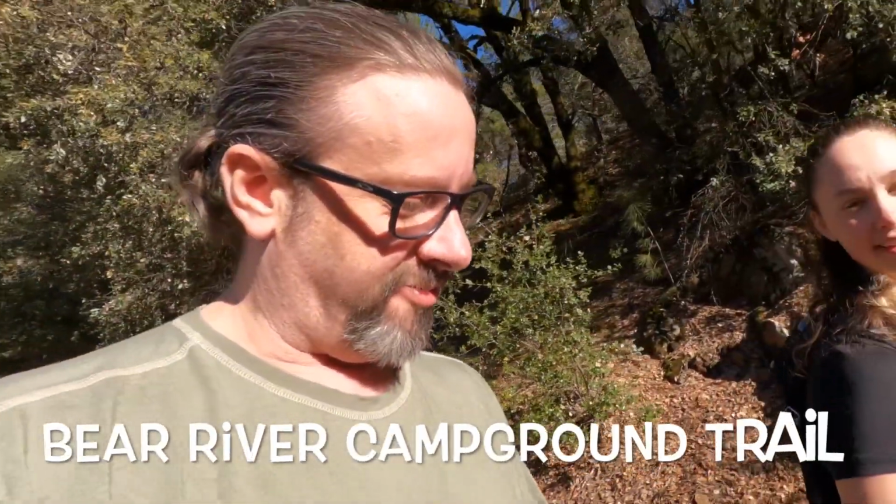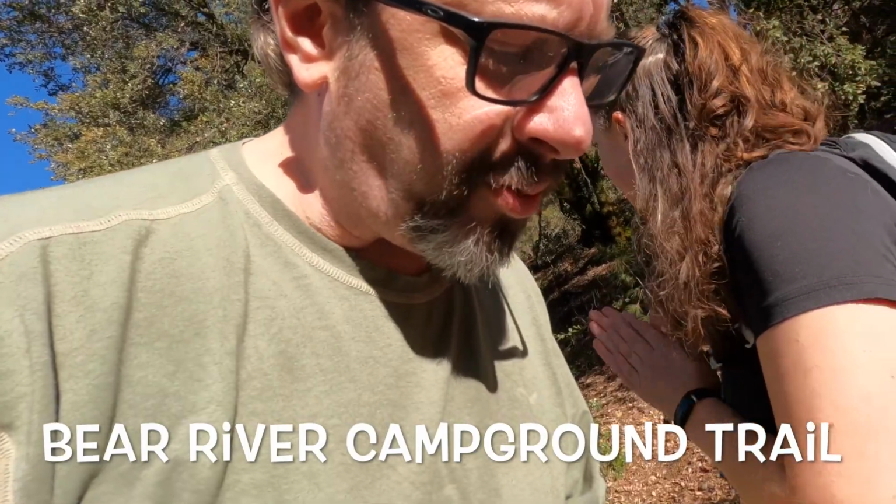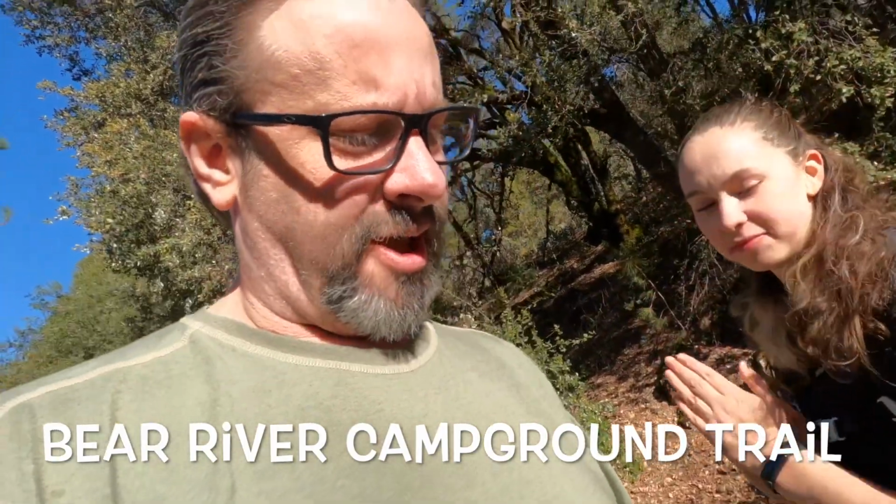So Nia and I are trying to do the Bear River Campground Trail. It is like 2 point something miles. I can't read that. 2.6 miles. And Google Maps took us all over the place, the wrong place. And we finally found the trail, and we're starting at the wrong end. But that's cool. And then we just had one guy here that told us about a couple of other trails around here that we might try out too. So anyway, we're starting right now.